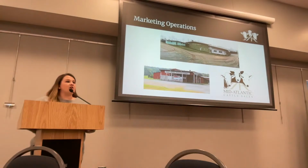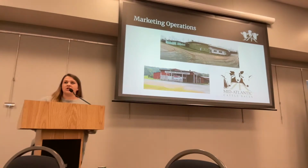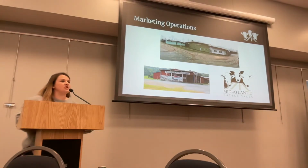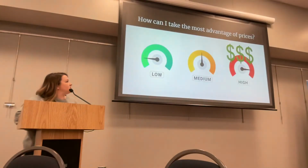So we have our Mid-Atlantic cattle sales, which focuses primarily on our truckload sales, our stockyard there in Norwood at Stanley County Livestock Market, and our stockyard in Turnersburg, Harwood Brothers Livestock Market. So any of these programs affiliated with just any of these, let us know. They pretty much go interchangeably with each operation.